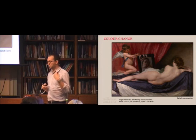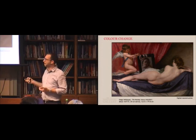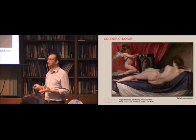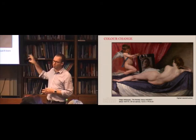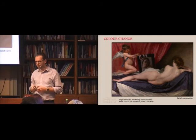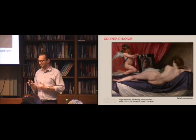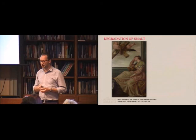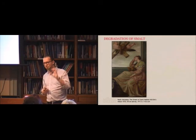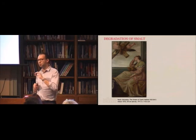But the red has faded, and so you don't really get that effect. You get this kind of greyish effect rather than this really luscious purple. And the colour balance is obviously wrong because other pigments have also changed, but it does help to indicate how different the picture might have looked. This example, that was the pigment fading. This example is of pigment reacting with the binder, the oil.